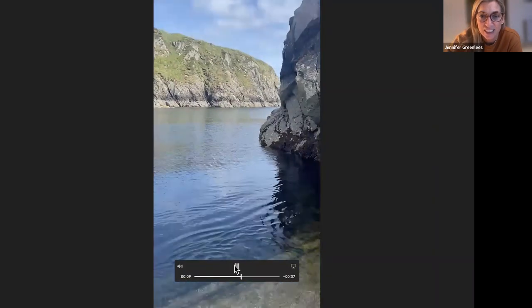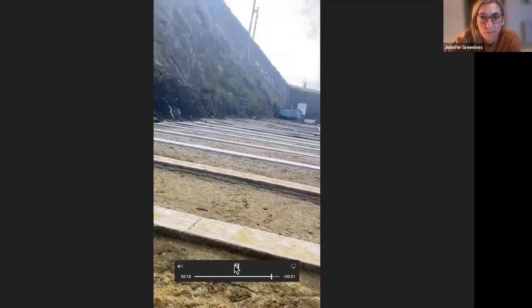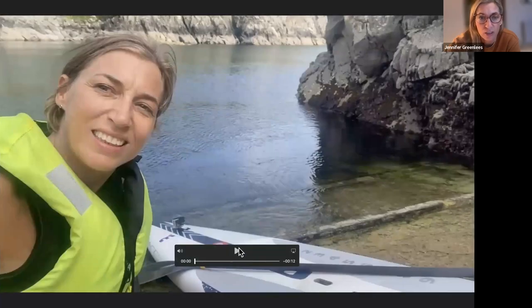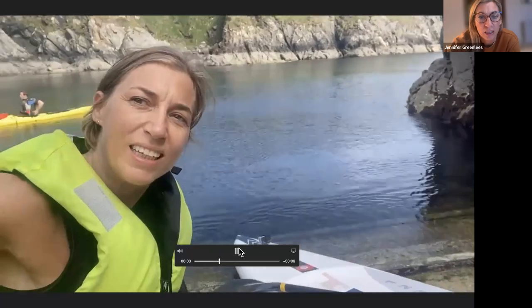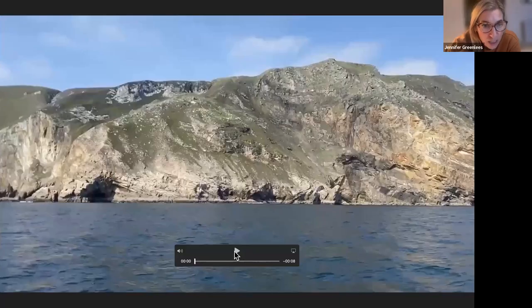Lovely little find. Here I am with the board, just about to set off. A few steps down to get in. So it's really nice having some company for a change, because it is normally me. Malin Beg, heading off. There's Andy. He's joining me. There we go. So, and this is us off.